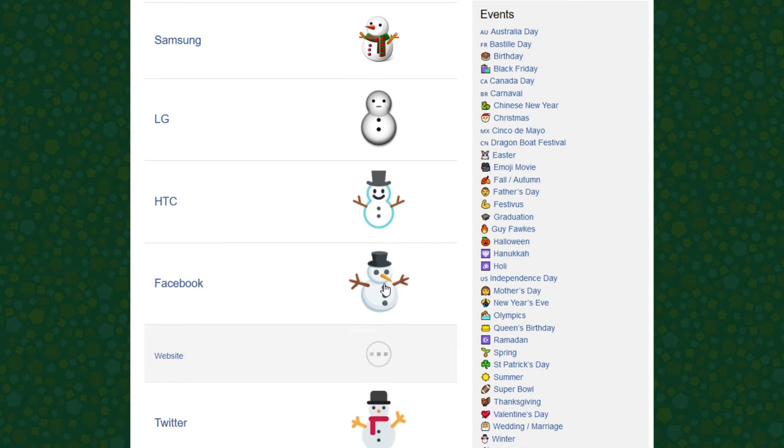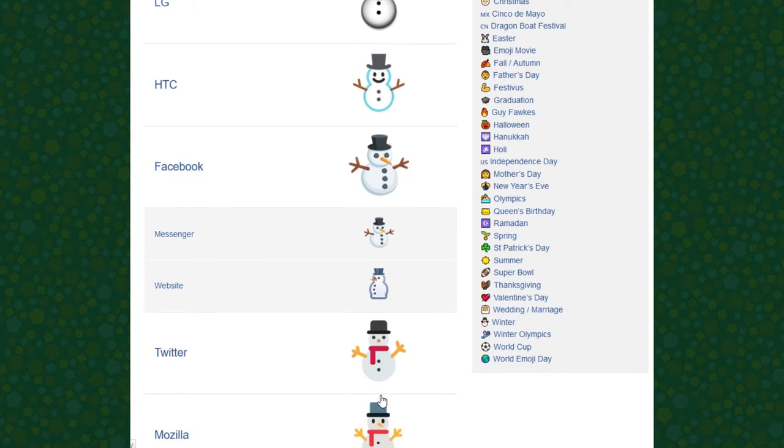But Facebook's is pretty cute. Oh, okay. The website Facebook emoji for the snowman is really good because it looks like a snowman. It's not perfect. It's got the little bump. It's got a little thing going on. It's curved. It's angled. It looks good. It's got color theory. I'm gonna say that one's the best one so far. I might have to choose it, but we'll see.